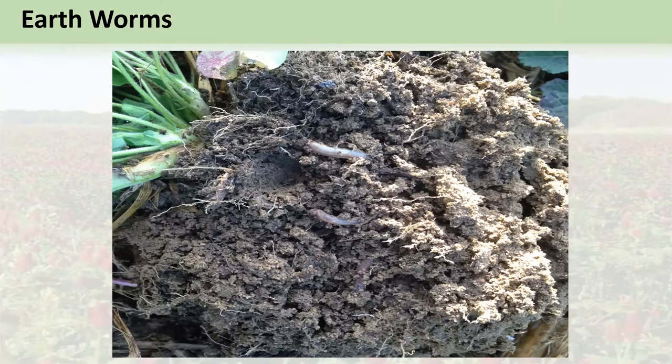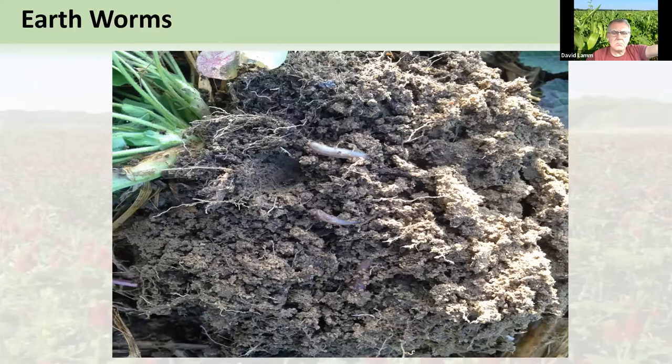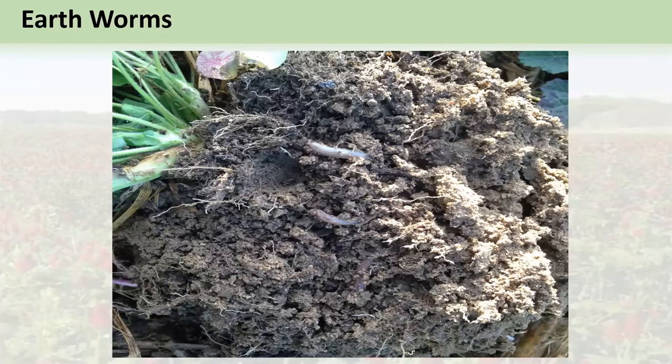And like I said earlier, even doing no-till, you didn't see any earthworms in the field. It wasn't until we started with the cover crops. And the first year we saw maybe one earthworm per square foot. And then it just slowly gained after that. Now, today we see about 4, 5, 6 earthworms per square foot.